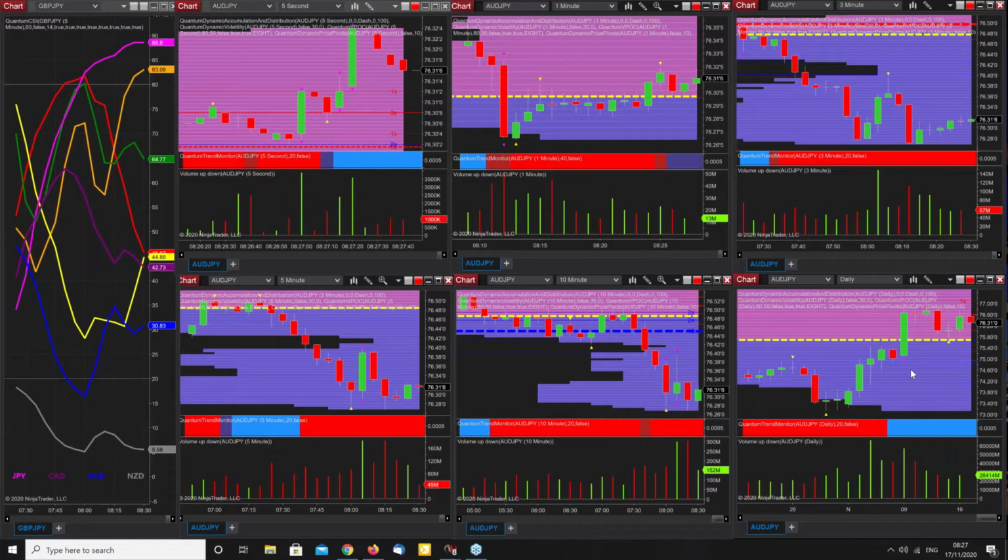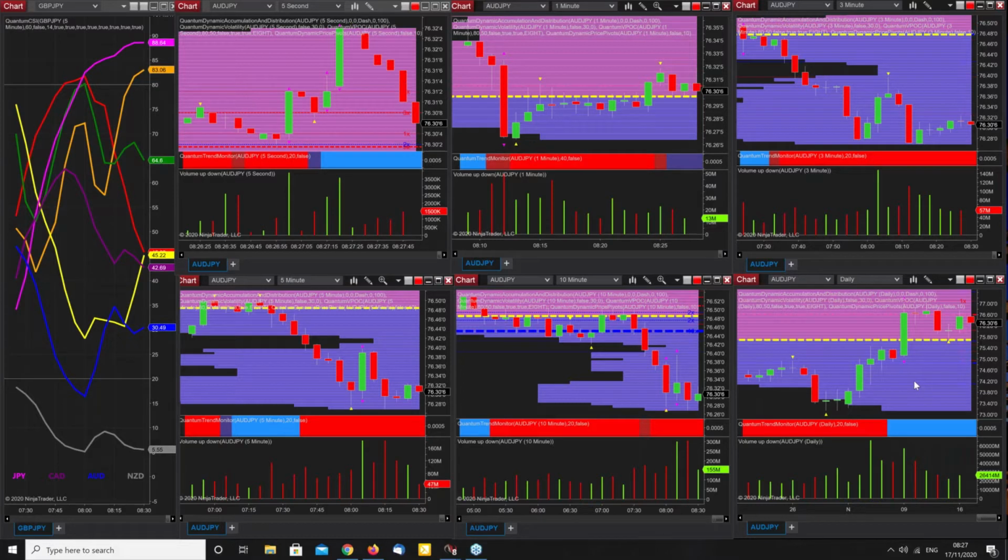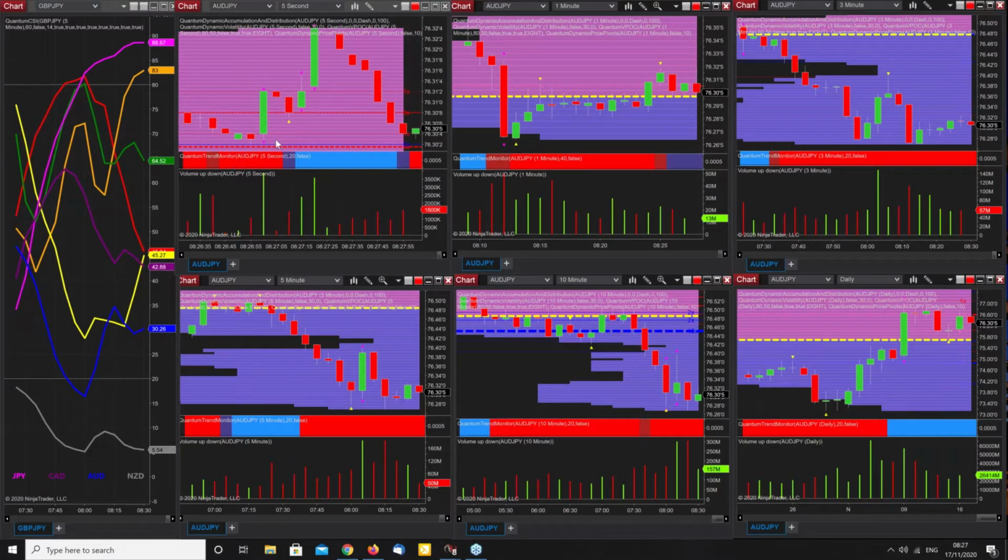I've been focusing on the yen pairs more than the dollar pairs at the moment. As you can see, I've got the Aussie yen up here. I've got the 5-second chart up here. I was on this yesterday. It's not everyone's cup of tea. It does move very rapidly, as you can see.